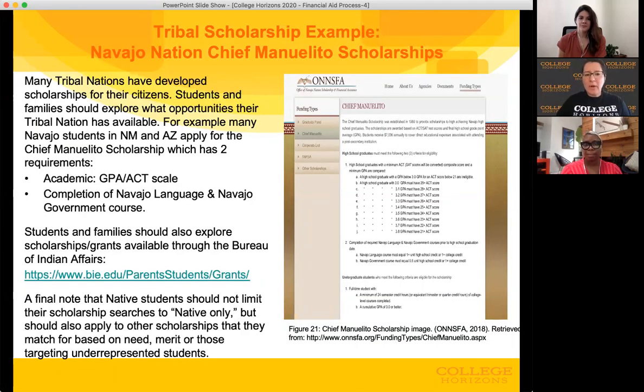The next area to consider are tribal scholarships. And again, I pulled an example for the Navajo Nation Chief Manuelito Scholarship. So many tribes have developed scholarships for their citizens. Students and families should explore what opportunities the tribal nation has available for Navajo students in not just New Mexico and Arizona, but Navajo students from across the country. They can apply for the Chief Manuelito Scholarship, which has 2 requirements. Academically, they look at your GPA, and then they also look at your ACT or SAT and look at both of those.